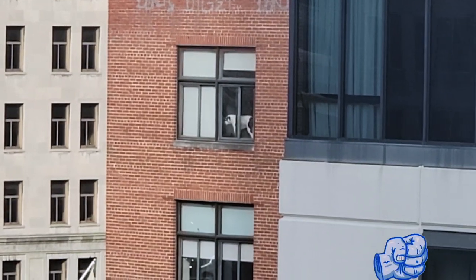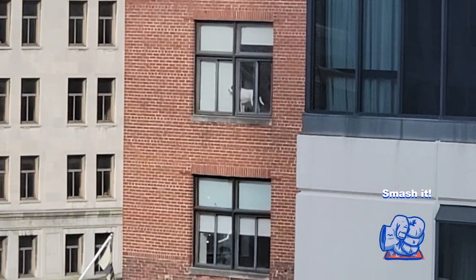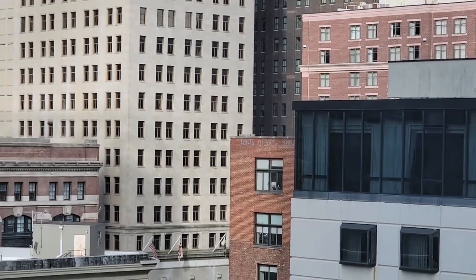There's a dog in the window across the way, and it makes me miss my doggy. Hi, doggy. I miss you.